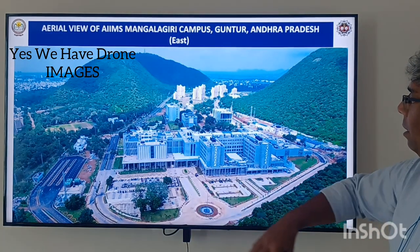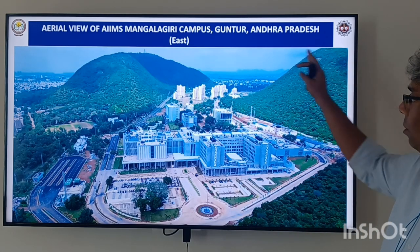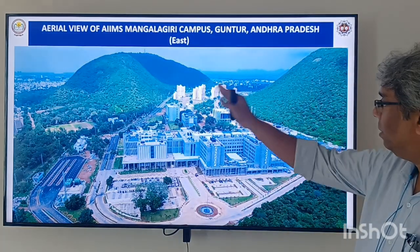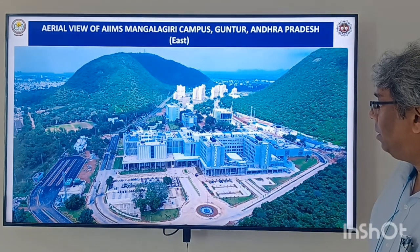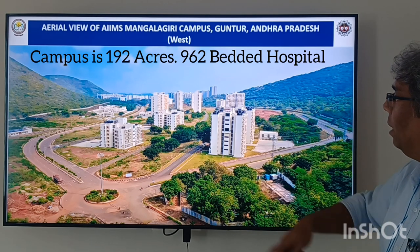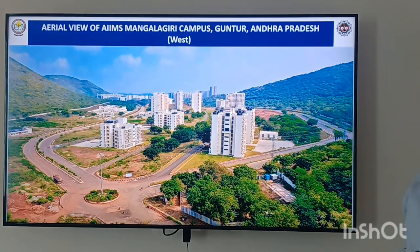This is the aerial view from the east gate, and we are located between two hills. That's why the name Mangalgiri, meaning auspicious hills, because there are a lot of temples of Bhagwan Narasimha located on these hills. And this is the aerial view from the west gate of our institute, with AIIMS written over there, and the hostel block and the administrative block. So that's the location of our institute.